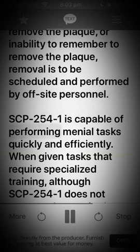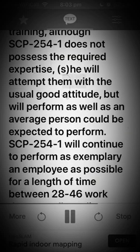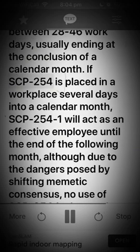SCP-254-1 is capable of performing menial tasks quickly and efficiently. When given tasks that require specialized training, although SCP-254-1 does not possess the required expertise, he will attempt them with the usual good attitude, but will perform as well as an average person could be expected to perform. SCP-254-1 will continue to perform as exemplary an employee as possible for a length of time between 28-46 work days, usually ending at the conclusion of a calendar month.